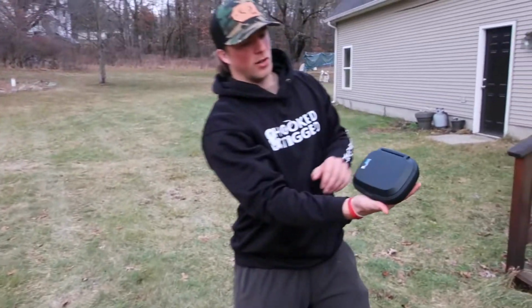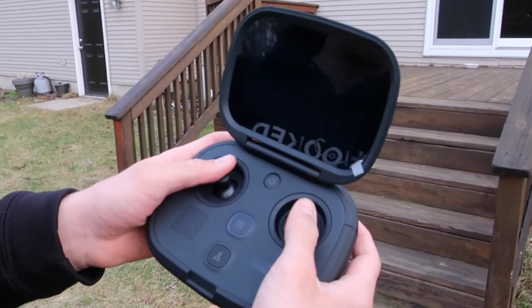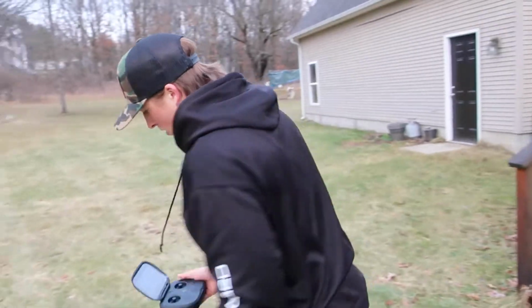Here's the controller. It's just like a gaming controller. It's really easy to fly.